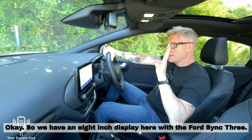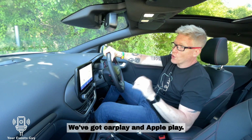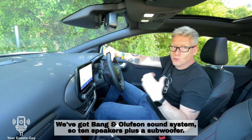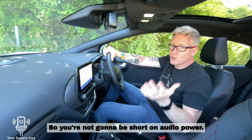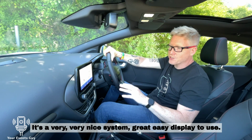Okay, so we have an 8-inch display here with the Ford Sync 3. We've got CarPlay and Apple Play. We've got Bang & Olufsen sound system, so 10 speakers plus a subwoofer, so you're not going to be short on audio power. It's a very, very nice system. Great, easy display to use.